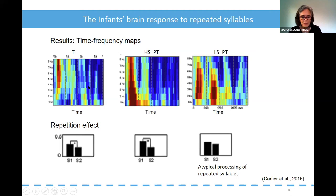We found the repetition effect, reduced theta power from the first to the second syllable, as you can see here, more red color in response to the first syllable, and then the increases of power reduced in the second, third, and fourth syllable. So we found the repetition effect in the term and in the highest score preterm infants. We found the pattern we defined before, but we did not find the repetition effect in the lowest score preterm infants. An atypical processing of repeated syllables was found in this group.